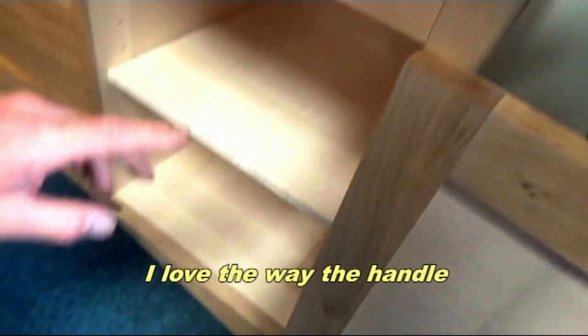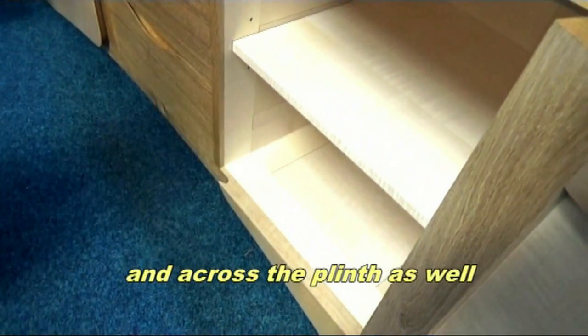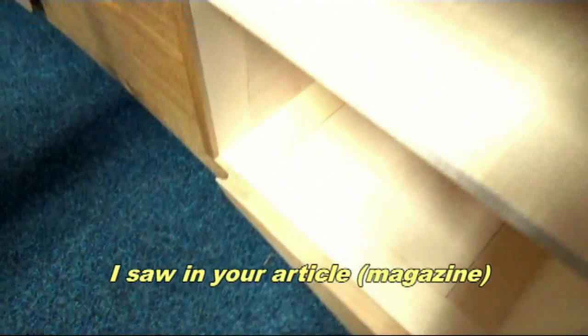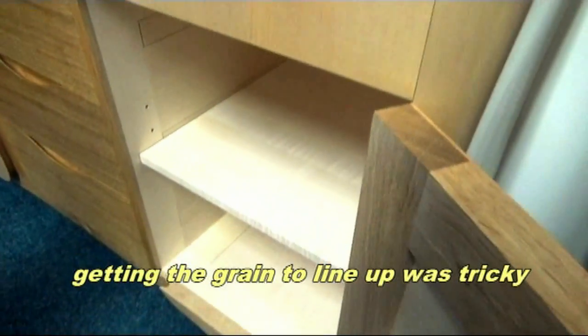I love the way the handle sort of goes all the way down the door and across the vent as well. Yeah. And I saw from your article all the jigs that you had to make up to cut. Of course, that's quite a bit of work. And getting the grain to line up as well was quite a trick. It all comes together, doesn't it?